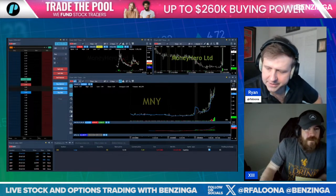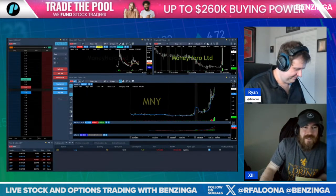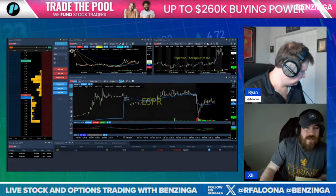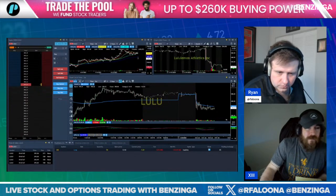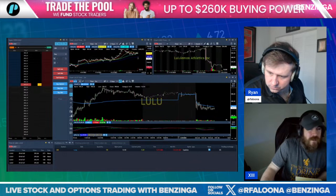Yes, ESPR. Didn't get a close above that 65 EMA on the 5 minute, but it's trying to test it again. At this time, if we do get a rejection, I think that we are going back to under VWAP if we can't get a close there. That's just kind of what I'm seeing with this one at the moment.